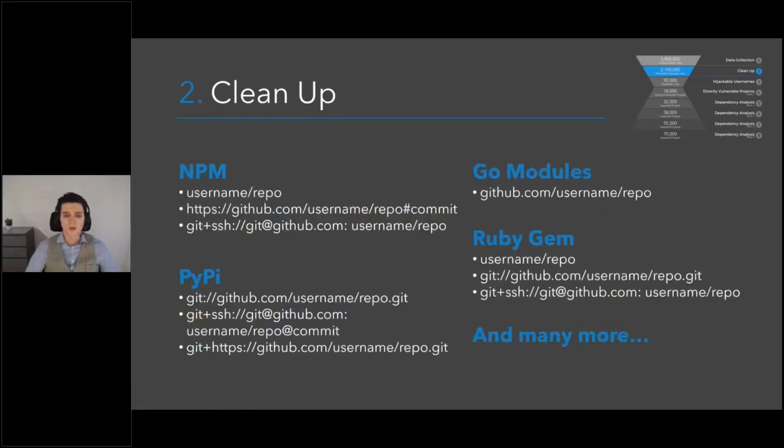The other thing we had to be wary of is that different package managers had the ability to link from GitHub directly, but in different formats, right? They all had slightly different formats, so we had to make sure we were catching all of those.